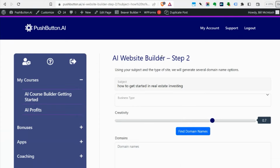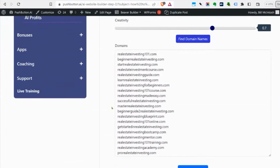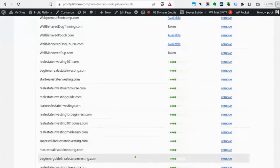But to have a site, we need a domain name. So to pick a domain name, we're going to say we're building a course. We're going to say find domain names. And here we go. So we've got a list of domains. And with one click, we're going to check to see which ones are available. Here we go. Down at the bottom, it is checking.